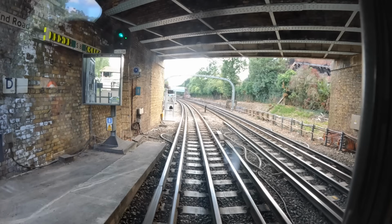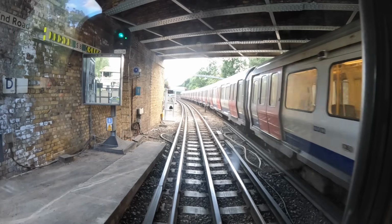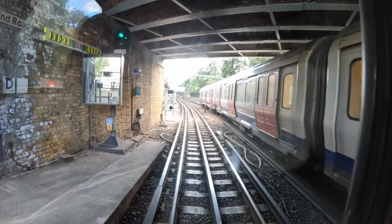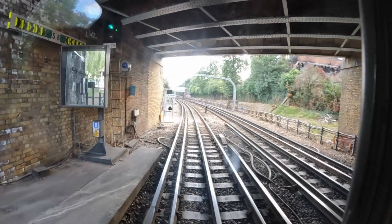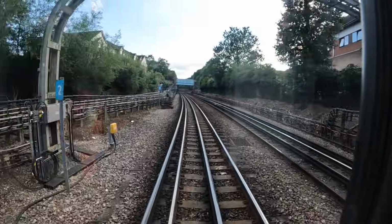Ah, there it is. That's the supermarket, I think, just on the right hand side. Just let this train pass us and you might see it. We're right behind a Metropolitan Line train anyway. Yeah, so on the right hand side just past here you can see the route. I don't know if it'll come out on camera, that's all been burnt. Yeah, I think it's Waitrose, or it's a supermarket anyway.